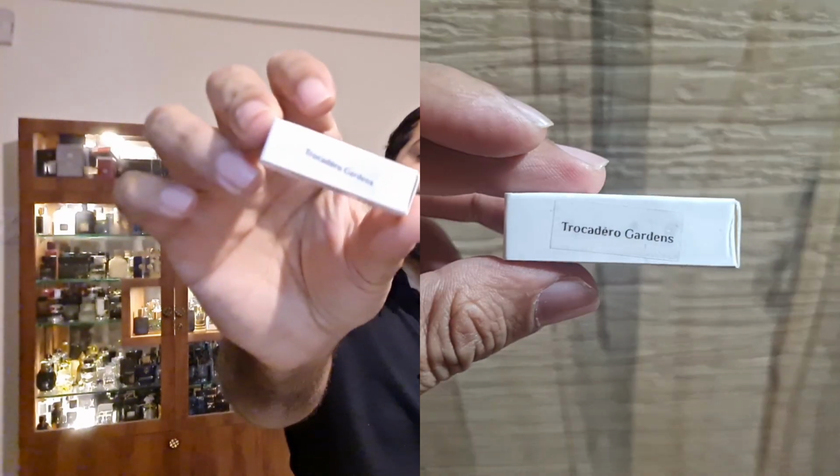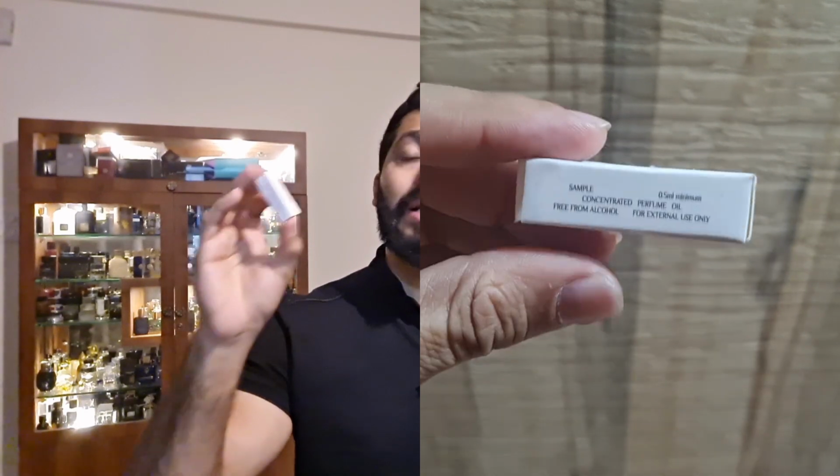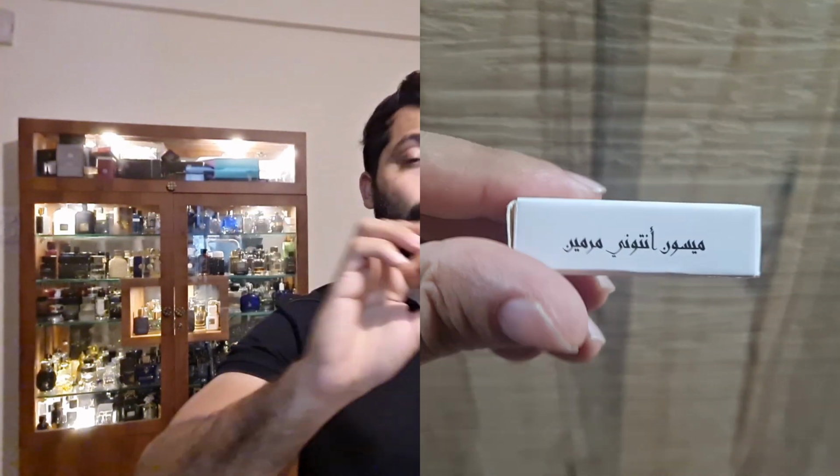Coming to the next one is a 0.5 ml, which is called Trocadero Gardens. Initially this was named RBX59. That was their previous name. They just renamed it as Trocadero Gardens.